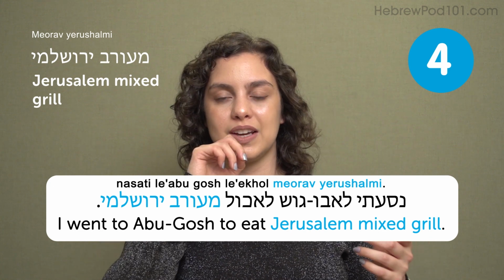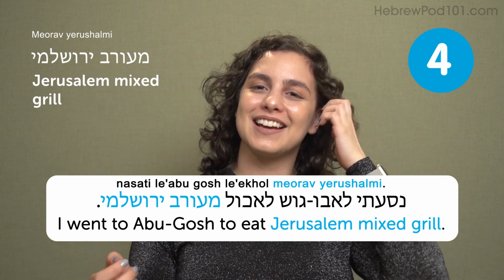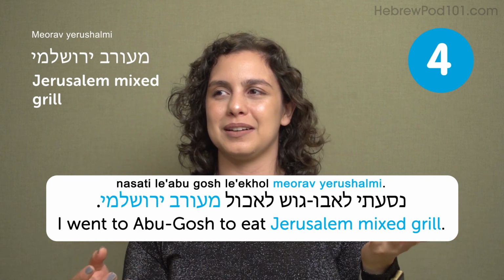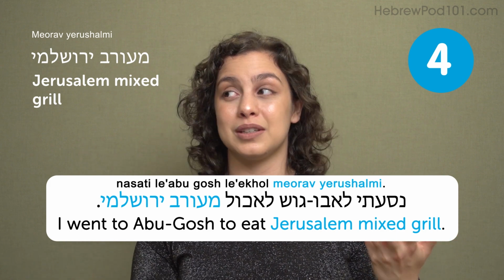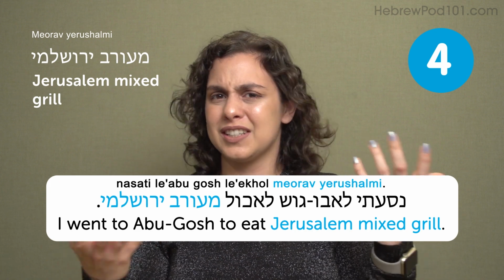Jerusalem mixed grill is really bad. It's a skewer and it has chicken parts, like chicken liver and hearts and I don't know, maybe kidneys or something. I don't eat that kind of stuff. I think it's really bad. I don't think you're supposed to eat parts of the body that filter toxins.